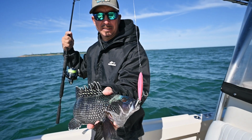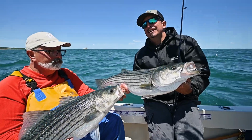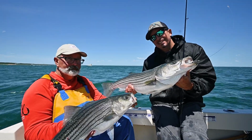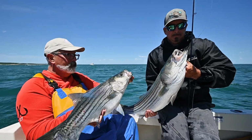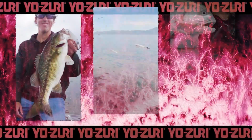So Savio is the man. If you're going to come to Montauk and you want a light tackle fish, you don't want to be bouncing bucktails on the bottom on wireline. You want to be out here with this guy light tackling it. A lot more fun. We're going to let these go. Whoa.